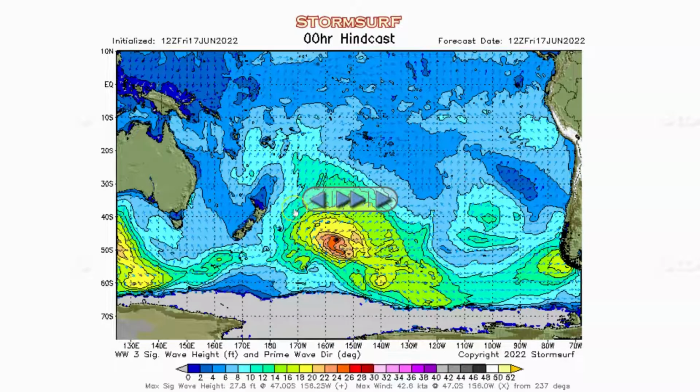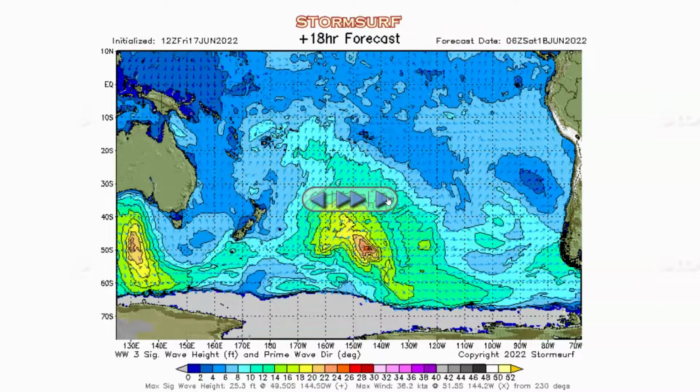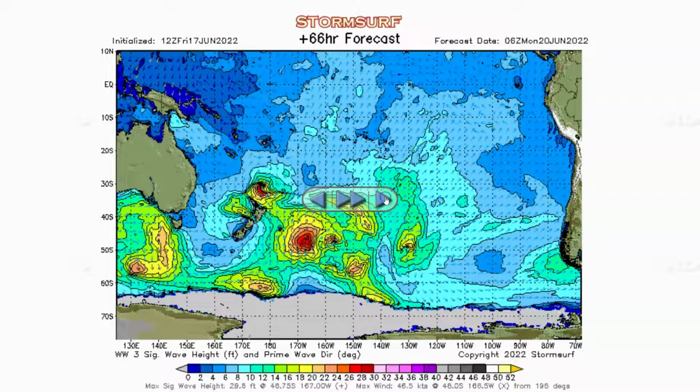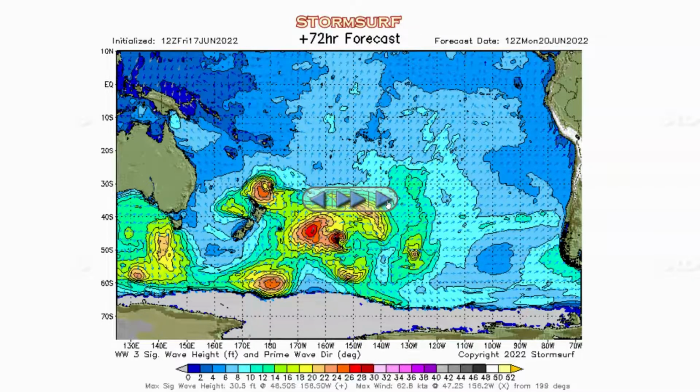So let's take a look at the effect of those winds on the ocean surface. Remnant energy, this is Friday, the 17th, today. Remnant energy from the gale that was previously just southeast of New Zealand fades out, but we know another gale is forecast to develop, and sure enough, there it is on Sunday. Small area of 27-foot seas right here, the highest seas over this entire area, and that pushes well to the north with seas building to 29 feet as we get into Sunday night.